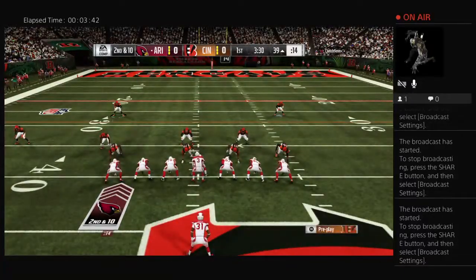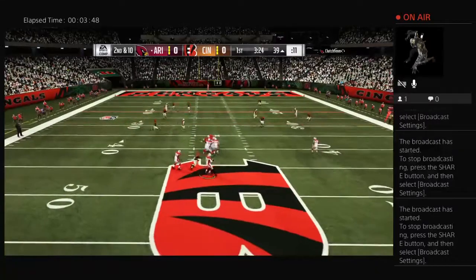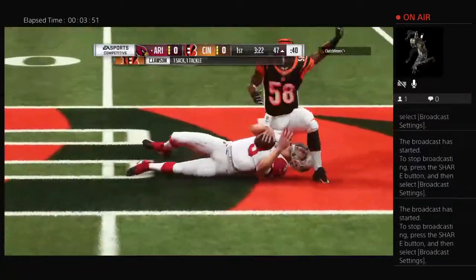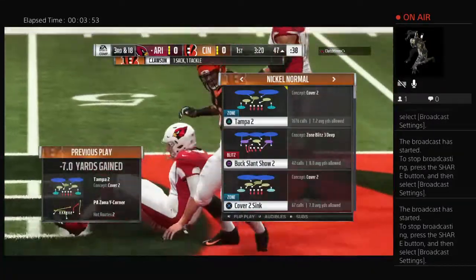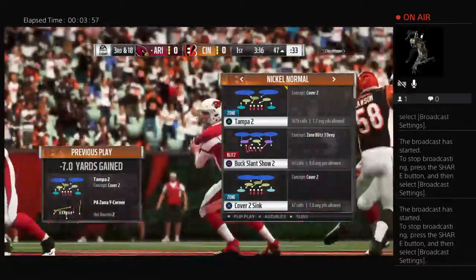All right, now, lucky 56. Lucky 56. And now it's Rosen looking. And he'll be taken down by the Bengal pressure. Carl Lawson in there to bring him down for a loss of 7.